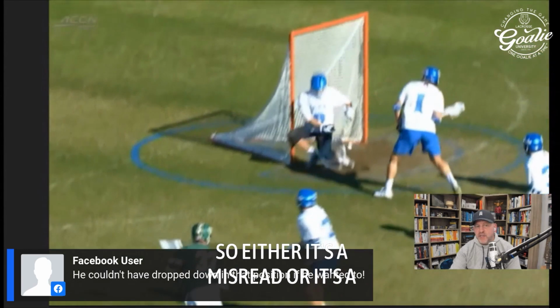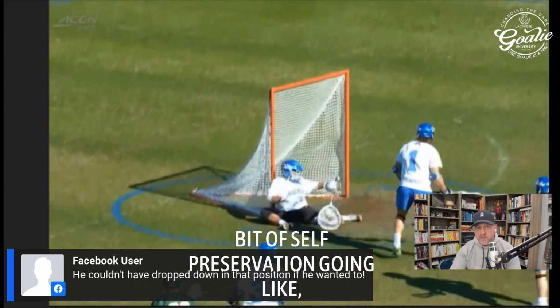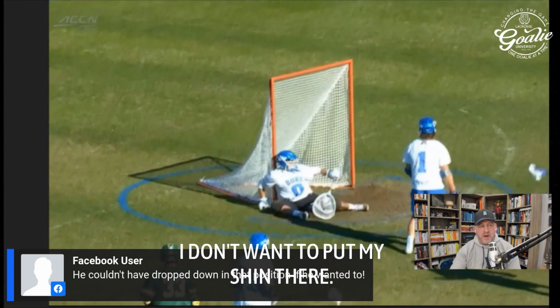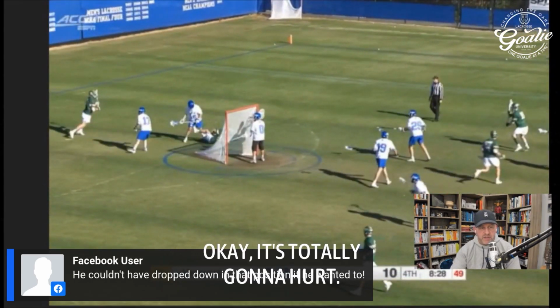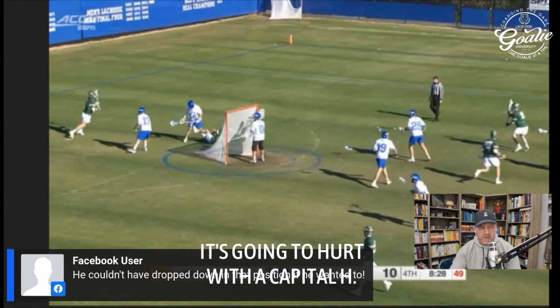So either it's a misread or it's a bit of self-preservation going like, I don't want to put my shin there. That's going to hurt. Yeah, it's going to hurt. It's totally going to hurt. It's going to hurt with a capital H.